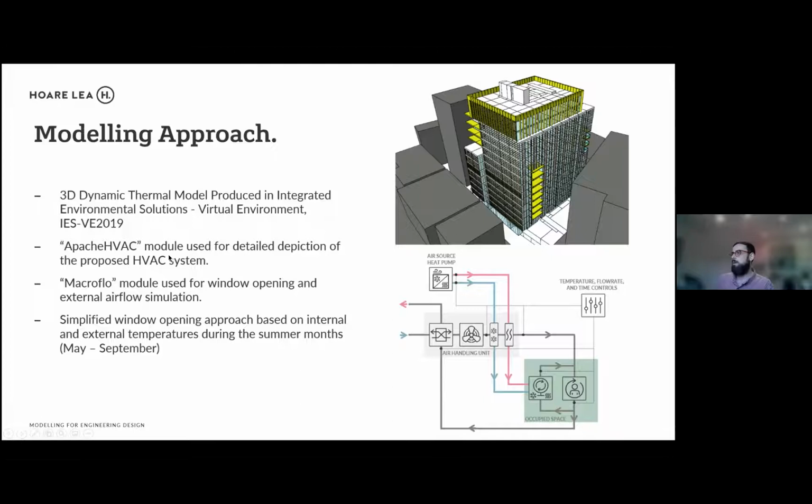So that gives us the HVAC modeling. And then you also use the MacroFlo module, which gives us the window opening and the external airflow simulation. I'll come back to why this is important on the next slide, but just to note that there are various different modules that you provide information to, which then feed into the central simulation.